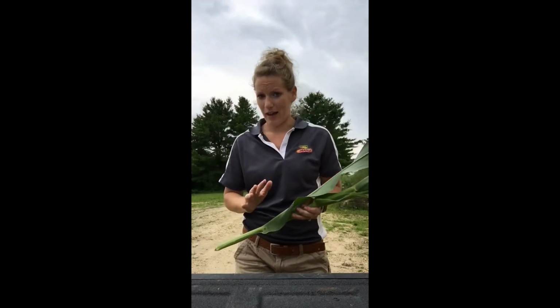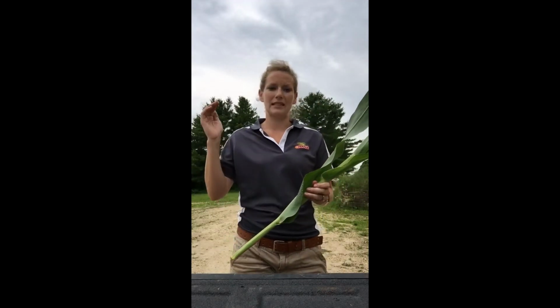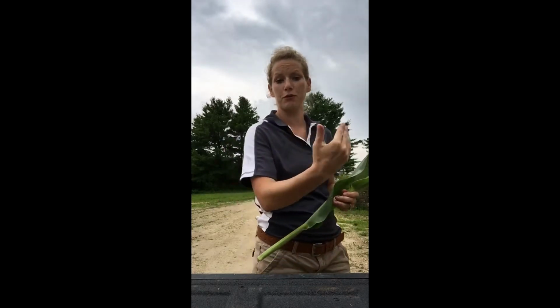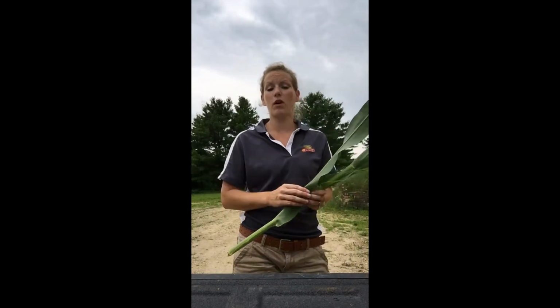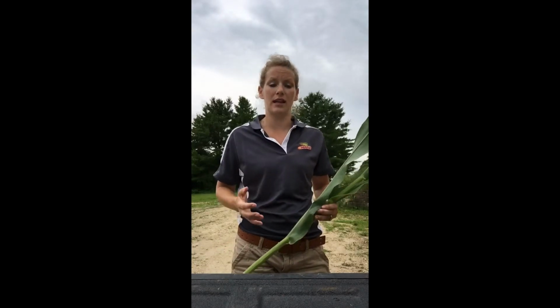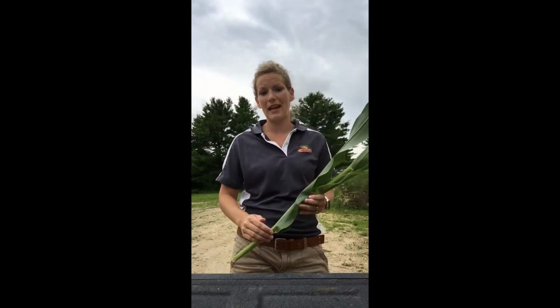The other timing effect is during the storm. Is it the straight line winds that come in with the front, or is it after a rain event? So if we've had rain before the wind comes in and those soils have been loosened, then we can get some flexibility and some bending at the soil surface.